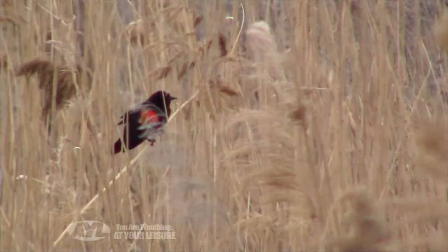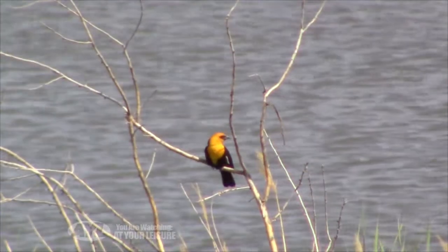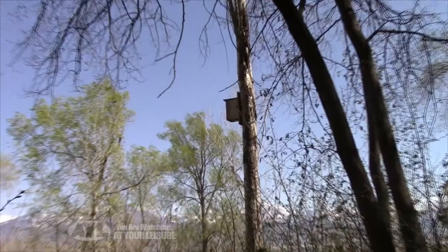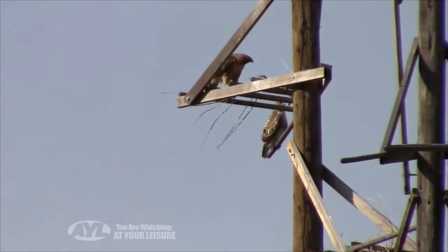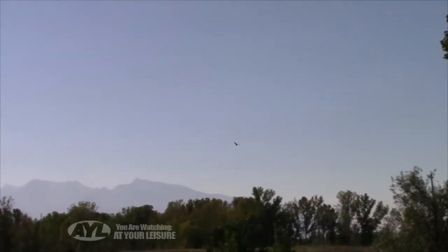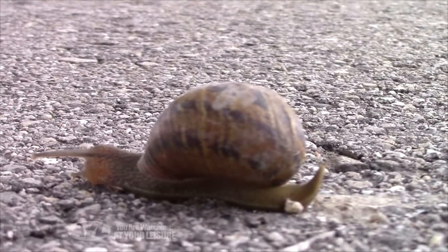In the marsh, a noisy red-winged blackbird calls for a mate, while a yellow-headed blackbird shows off its magnificent plumage. Trying to just develop the area so that we can draw more wildlife. That development includes nesting boxes, bat houses, and roosting towers, which on this day have drawn a pair of red-tailed hawks. Eagles, deer, and fox have been seen in the wetlands, along with this slow mover.